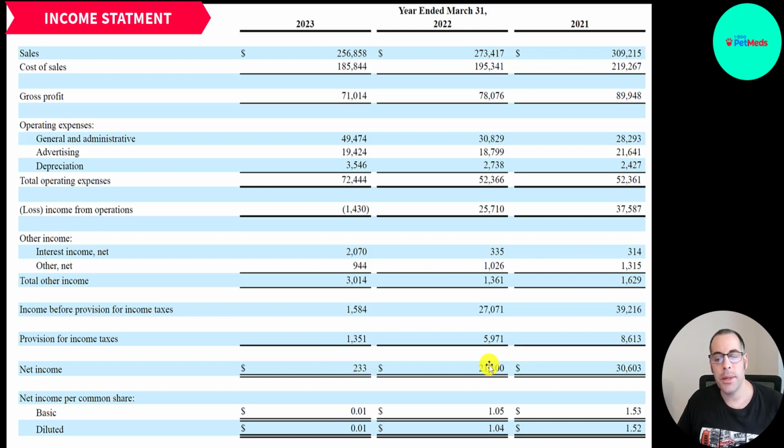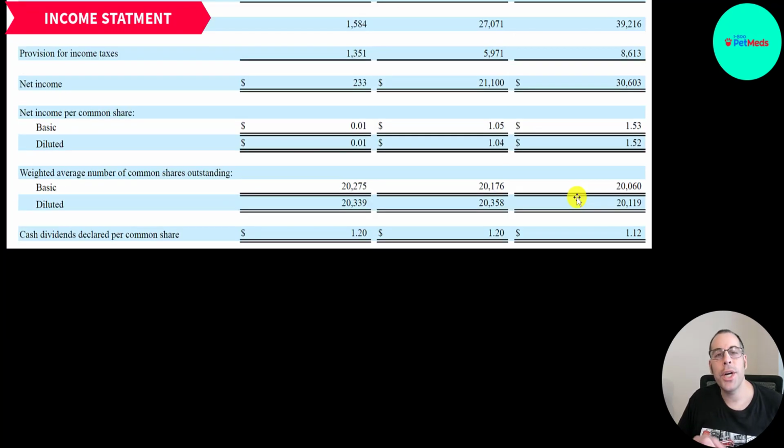Last year it was $20 million, before that $30 million. And their shares outstanding are going up a little bit. It was 20.1 million in 2021, now it's 20.3 million currently. And they paid $1.20 of dividends per share in 2023. Same as last year, it was $1.12 in 2021.